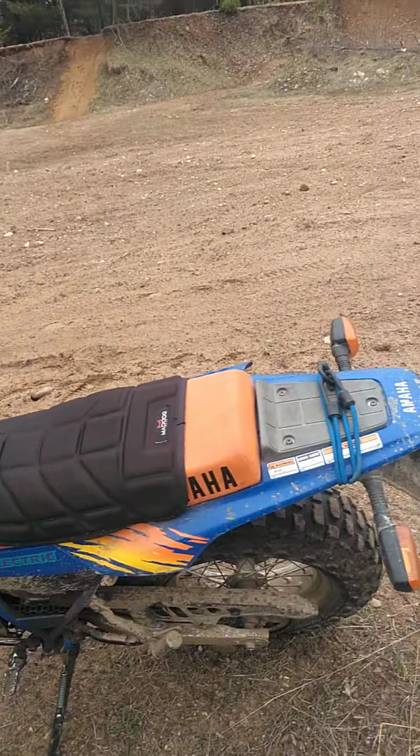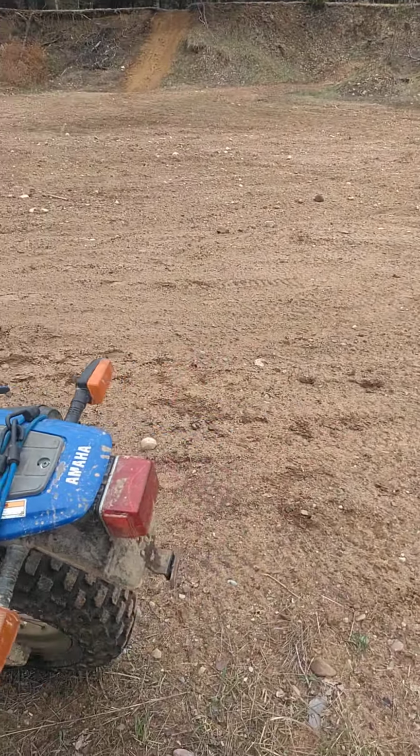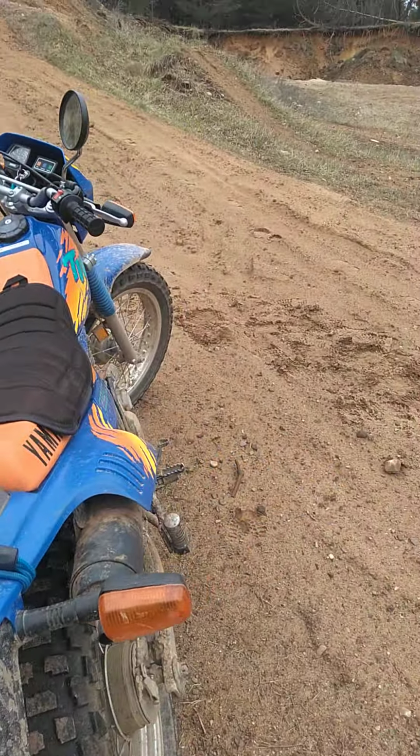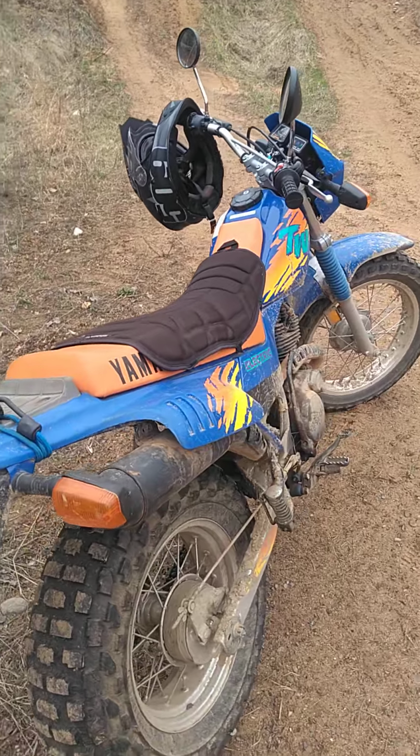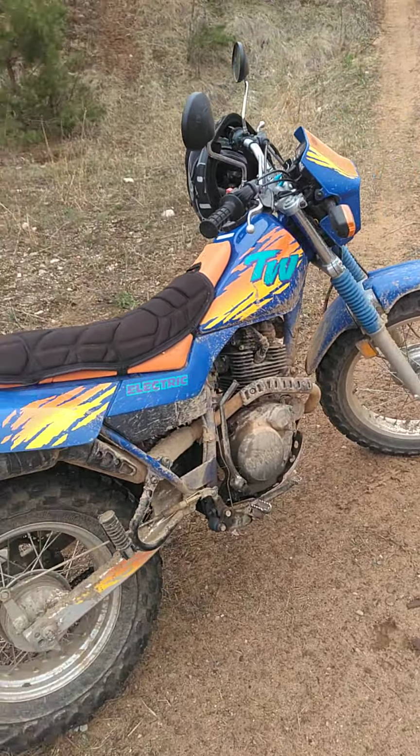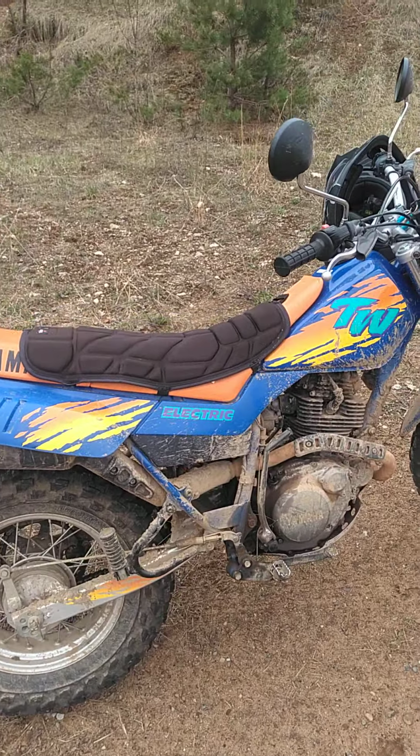As you guys recall, I got it with I think like 2,000 miles on it or something from a guy who barely rode it. And it's a 95, so it's in mint condition for the year. It's muddy and gross right now, but, you know, it'll get cleaned off next rainstorm.